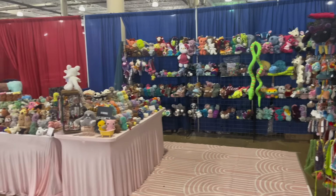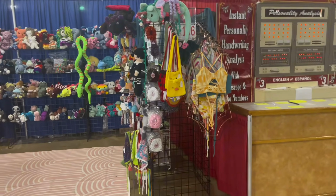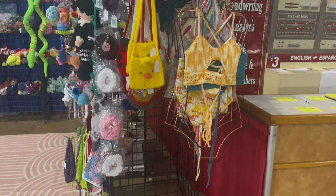Still a lot of inventory. We have a Palmstreet live at noon Eastern time to see what we can get rid of, to not have to ship things back to people.